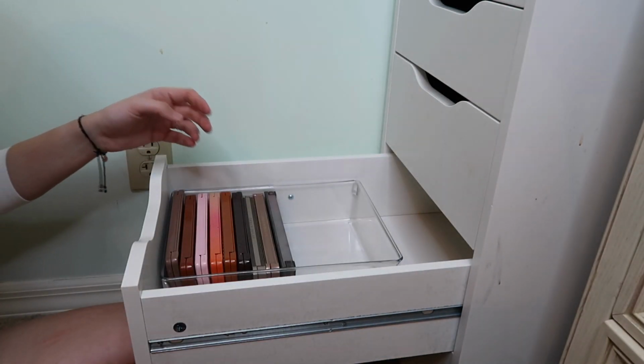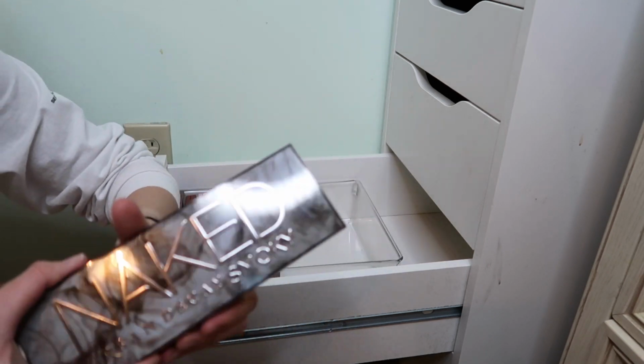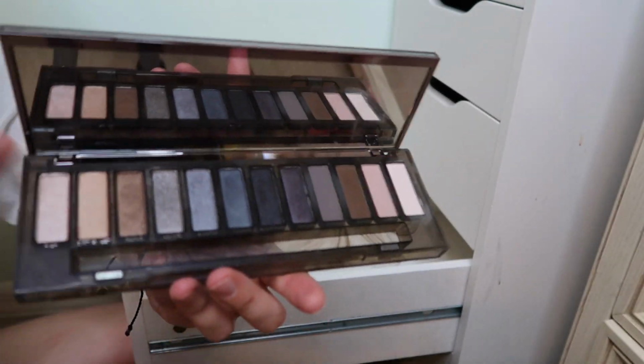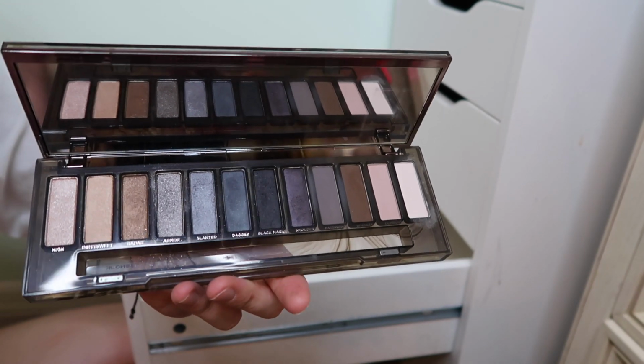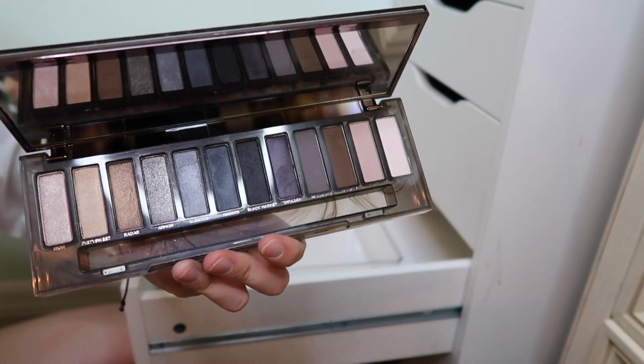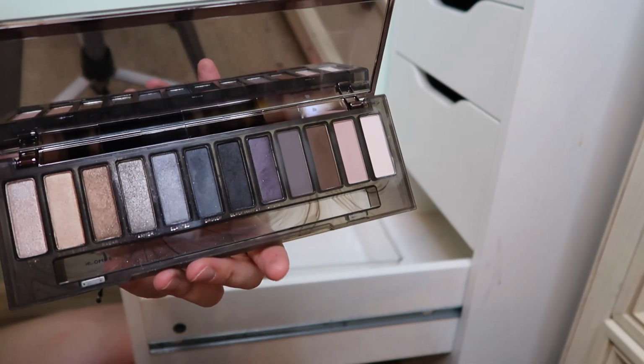So that's the Naked. Then we have the Naked Smoky palette. I don't use this one a ton, but whenever I do want to do like a dark smoky eye, then I will reach for this one because I do enjoy these shades. I think they're pretty nice.